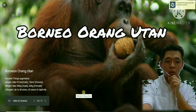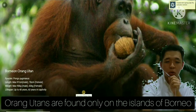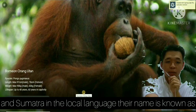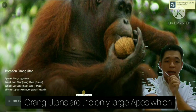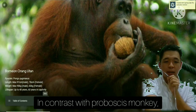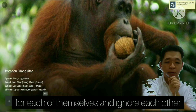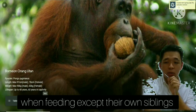Next is the Bornean orangutan. Orangutans are found only on the islands of Borneo and Sumatra. In the local language, their name means forest people. Orangutans are the only large apes which live primarily in the treetops, in contrast with the proboscis monkey. They are loners and will establish a habitat for each of themselves and ignore each other when feeding, except for their own siblings.